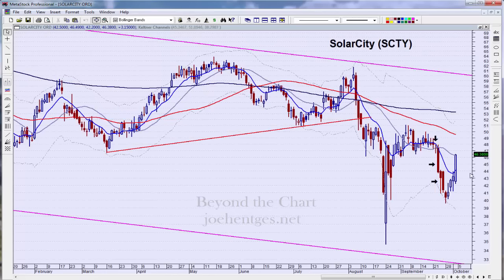And SolarCity is another one. Actually, I could have had the third here. We entered on this day, got a nice downswing. First third exited, second third exited, and got stopped out on the last third. I'm going to get a little more aggressive on these down moves. I could have easily gotten the last third down here, but we got stopped out. Still ended up with a 46% profit on the entire trade in 8 trading days. So not going to complain about that.